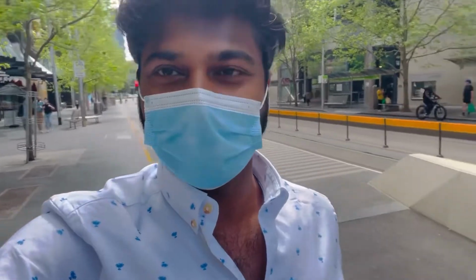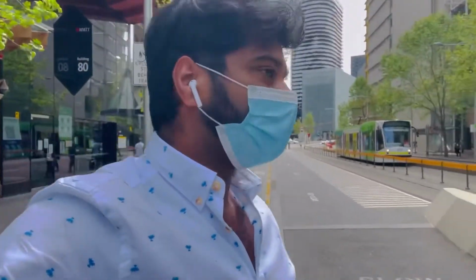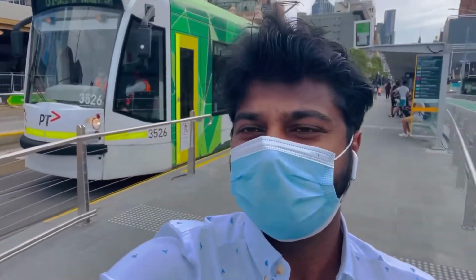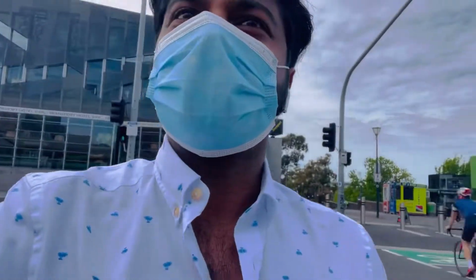Let's have a good tour of that beach. Let's take a tram from there, no? Hey, don't cross this way. So we are at our first stop. This is Swanston Street, actually a tram stop. You can see a tram behind me. And now I'm going to Flinders Street railway station.